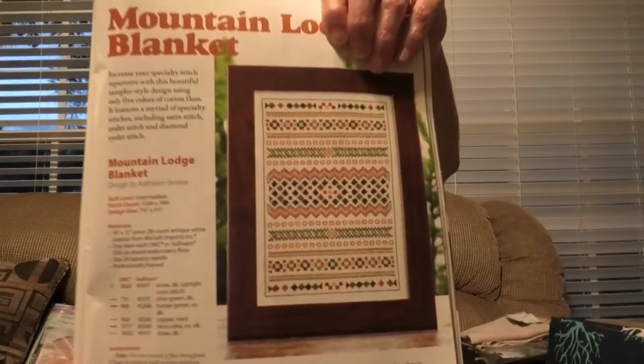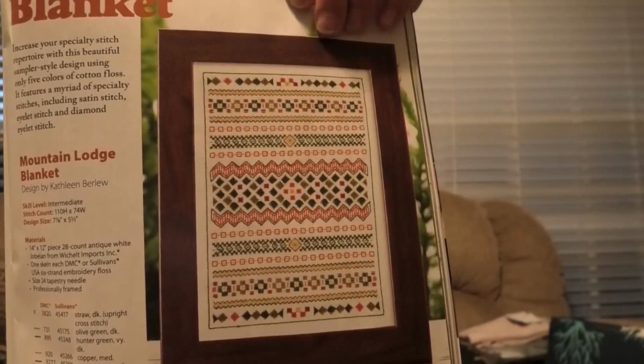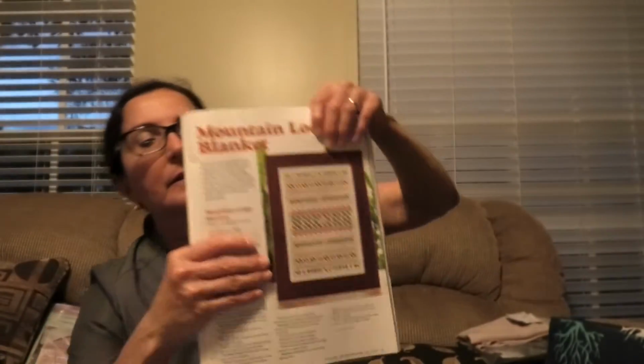Some of this stuff does seem a little dated to me. Then again, I like more prim items, so I don't know. Maybe it's obviously just me. Mountain Lodge Blanket. Oh my God, let's see. Kathleen Burlew. So again, it does seem a little dated, but not bad. I don't think there's anything so far I would make other than that cat. I do like that cat.